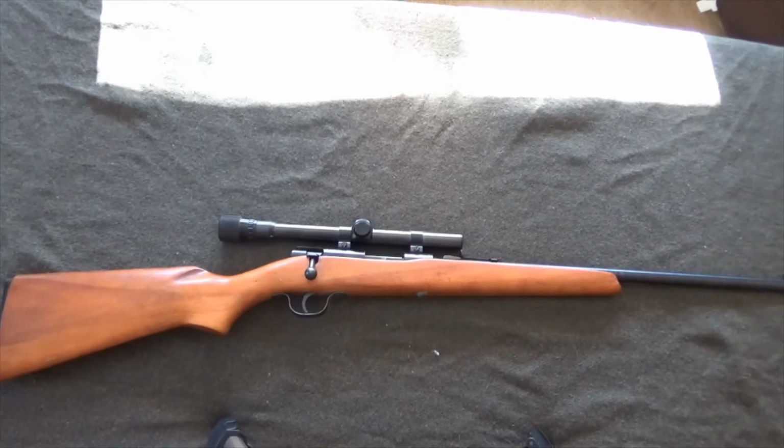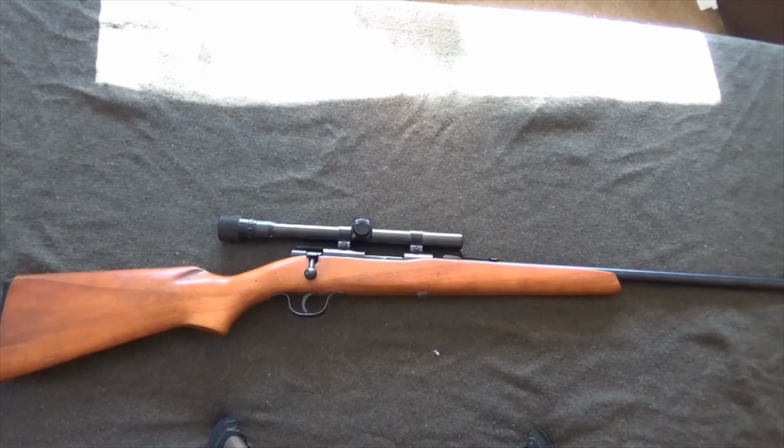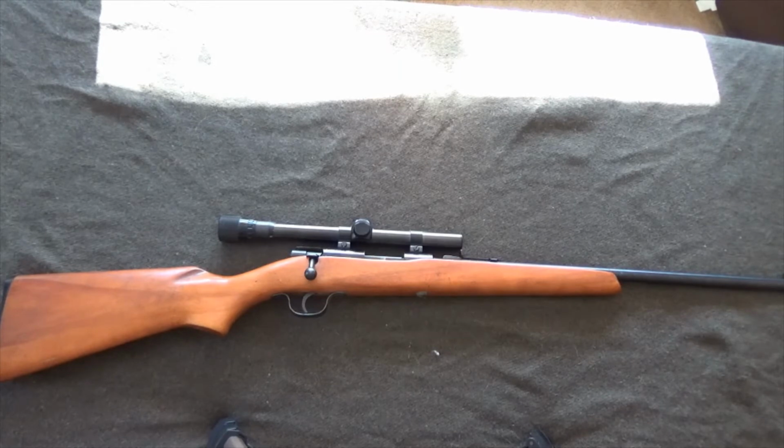Hello YouTube, wanted to show this little 22 rifle I just acquired. This is a Sears Number 1. And it actually, even though Sears is on this gun, it wasn't made by Sears, nor was it made by J.C. Higgins, which made most of Sears' firearms. This gun was actually made by Winchester, and it was the Winchester Model 121.